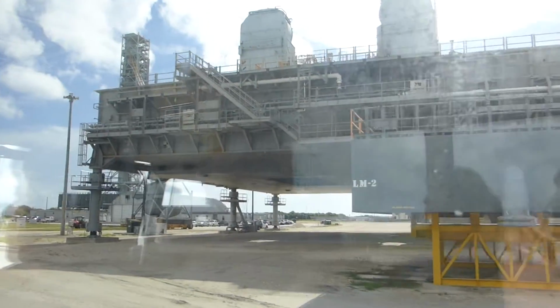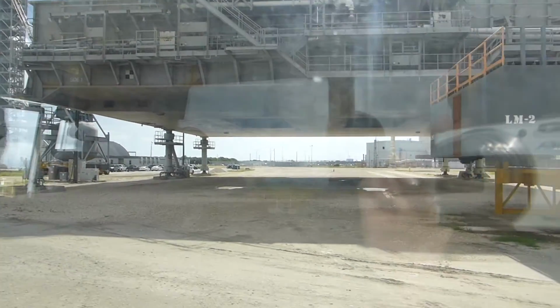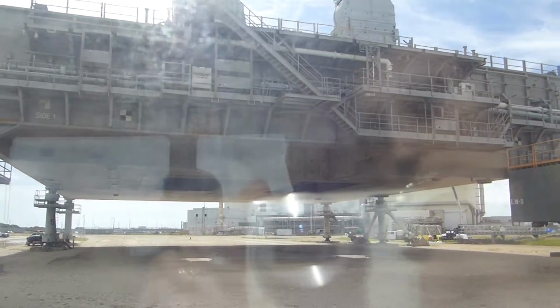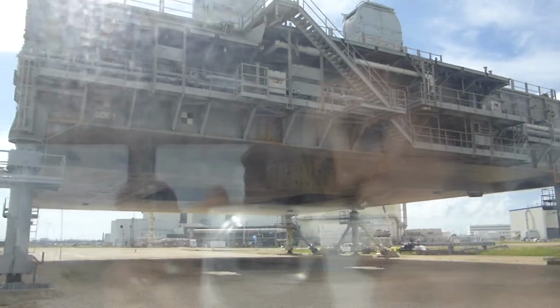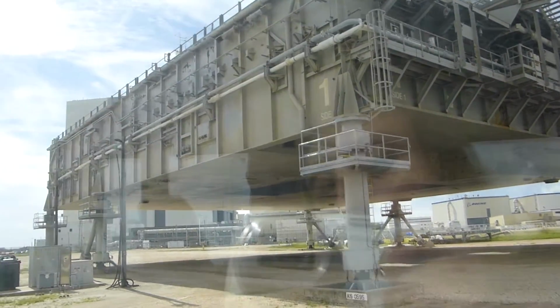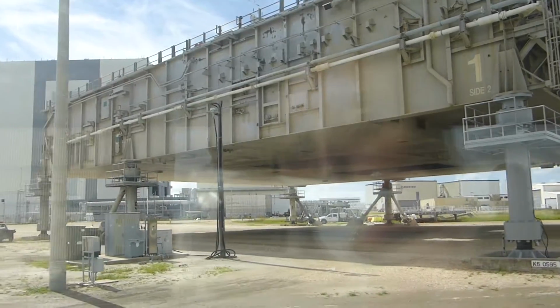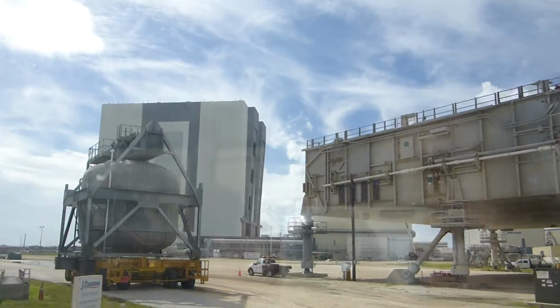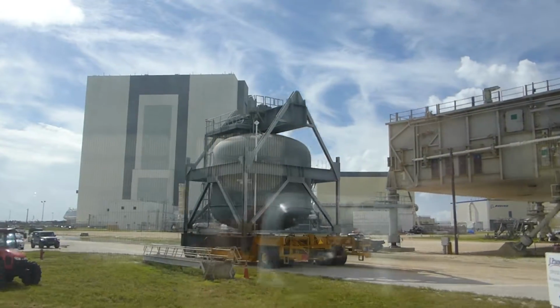Large opening up front underneath let those flames from the shuttle's main engines escape when they launch. 2 smaller ones at the back let the flames from the solid rocket boosters escape. The flames went down a flame trench. They funneled them out away from the platform, so you had no damage from those flames when they launched.